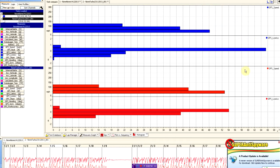Obviously, look at the difference. And here the speed to acceleration is much, much closer. So we're not getting that longitudinal acceleration using street tires. Another comparison would be to have another turbo in here with the traction control turned off, and then we can really compare notes. So that's longitudinal acceleration.